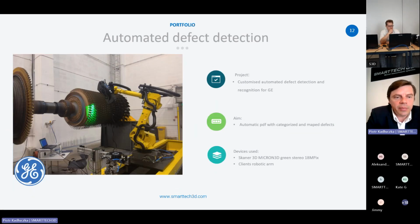Here is a very interesting project for General Electric. It was automated defect detection. So we used our biggest scanner, Micron Green Stereo, combined with a huge robotic arm to inspect those turbine blades from a jet engine.